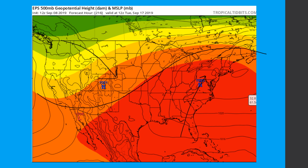So until about September 20th, there's very good agreement with the pattern by both the GFS and the European. So that really does help increase my confidence in what the pattern is going to be like for the next couple of weeks or so.